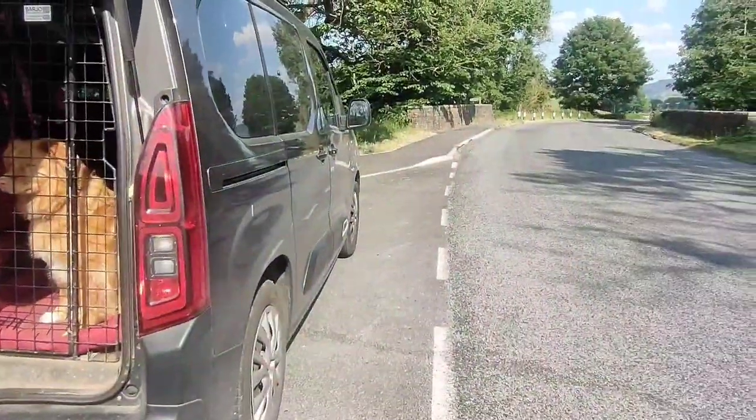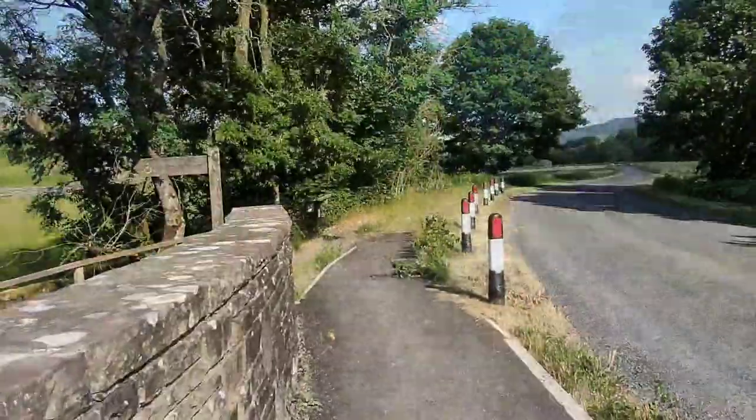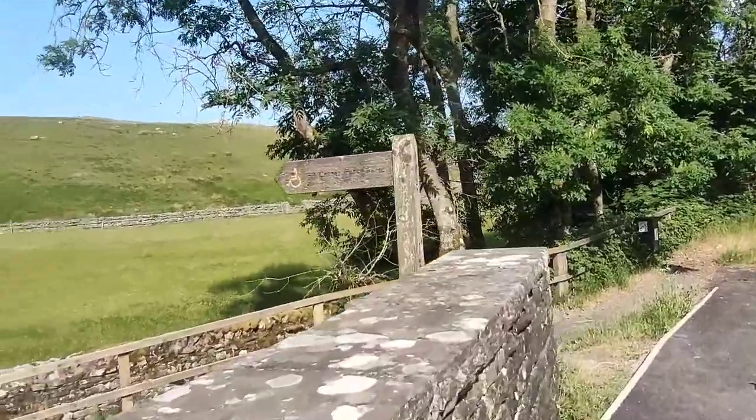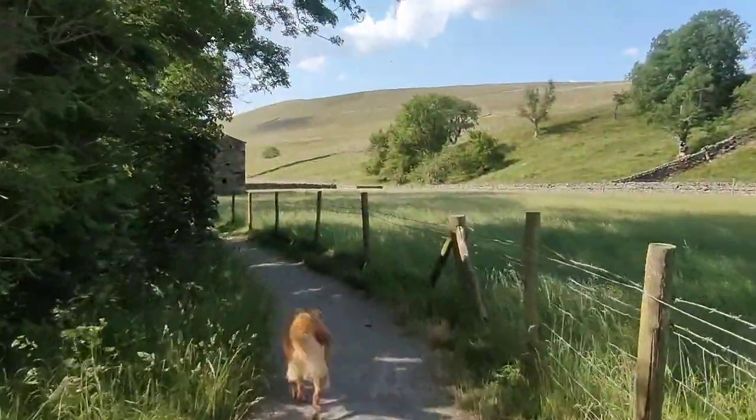We're off to walk Cotter Force now. Very handy lay-by for walk start. Cotter Force, quarter of a mile, and disabled access path. Good girl, this is nice and shady.